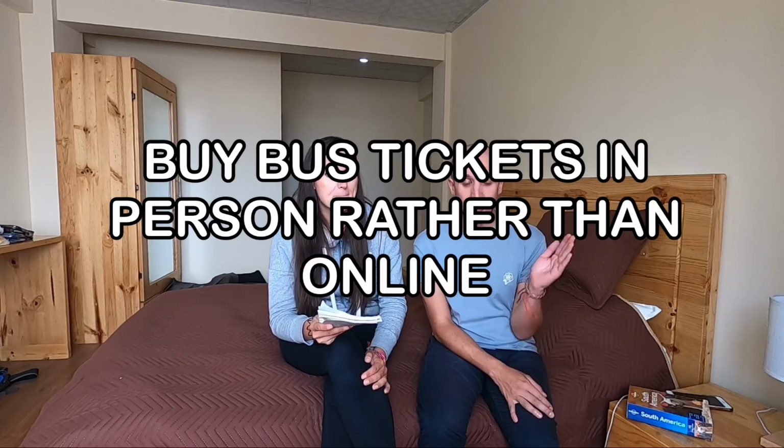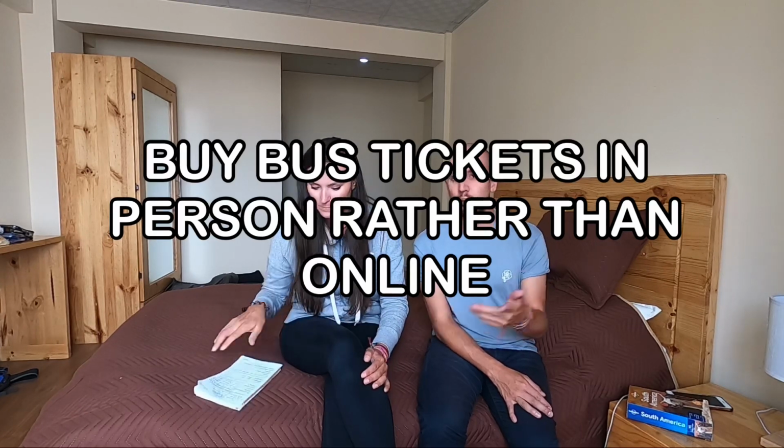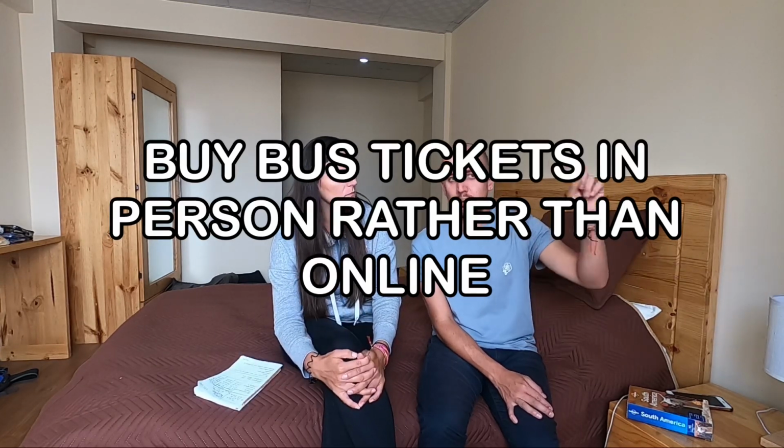You can book on Red Bus. It's very easy to do on Red Bus. But if you can, like in Cusco, we walked 25 minutes to the bus terminal to get a much cheaper price for a bus rather than booking on Red Bus.